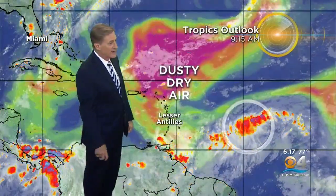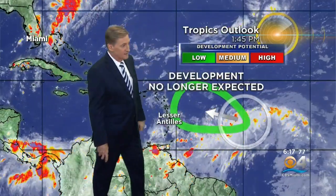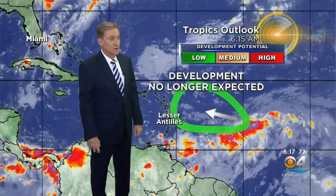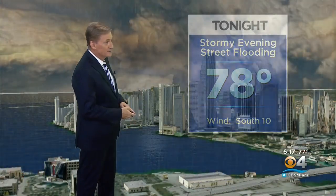The one tropical system we've been tracking, it's this wave out here that is becoming less and less organized, kind of stretched out there, not a good configuration. Had dry, dusty air that has been involved with it, and development is no longer expected with that wave, so that's good news there. In terms of our forecast, a stormy evening, street flooding is a good possibility in many areas, a low near 78.